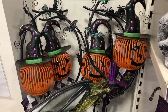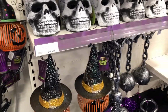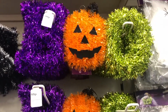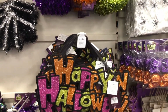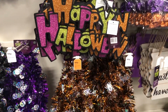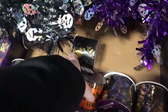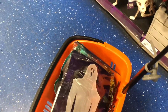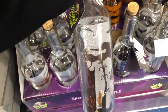They're like pumpkins that stand up on hooks, and then just skeletons. Skeletons don't really do it for me so much, but this boo sign, that did. I think you'll find I may have one of those in my haul, and what a cute happy Halloween sign there too. Got some different kind of ribbons here for decorating. I like that orange one and this little ghosty. Because they're quite reasonably priced, it was a great way to stock up on a few Halloween supplies.